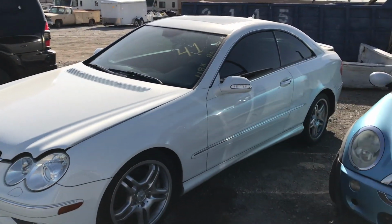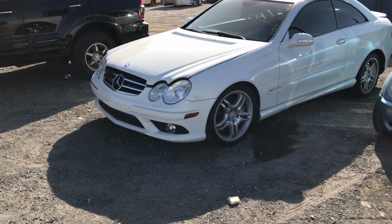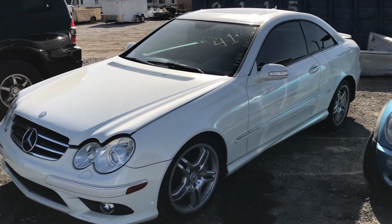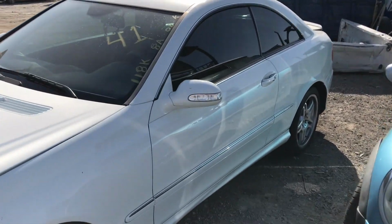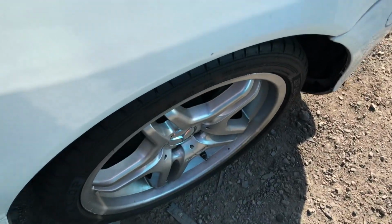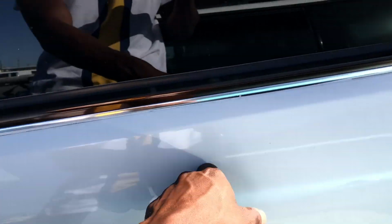This looks like a really good looking Benz here. This is a 2008 Mercedes CLK 550. This one has 118,000 miles. Man, this thing looks really good. It has the AMG kit. It has the nice AMG wheels. This one actually might have been painted over because I'm looking at the paint. It's a lot of orange peel back there.